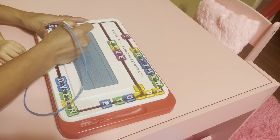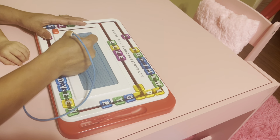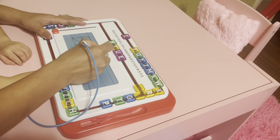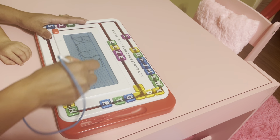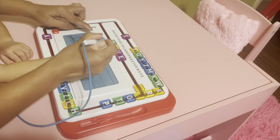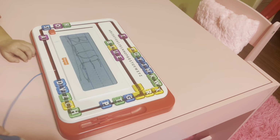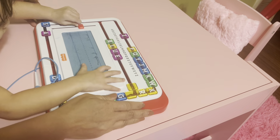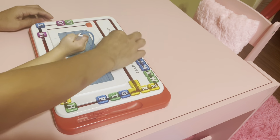B. L. U. E. Blue, blue, blue. Read this. Blue, blue, blue, blue. Wow. Erase. Okay, can you write the blue? Write in there. Imitate that.